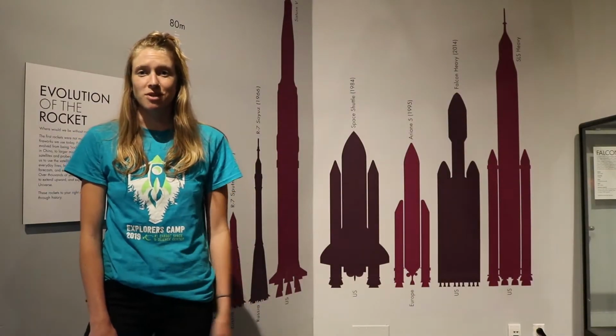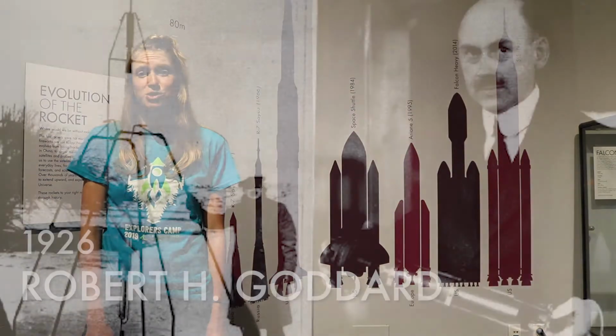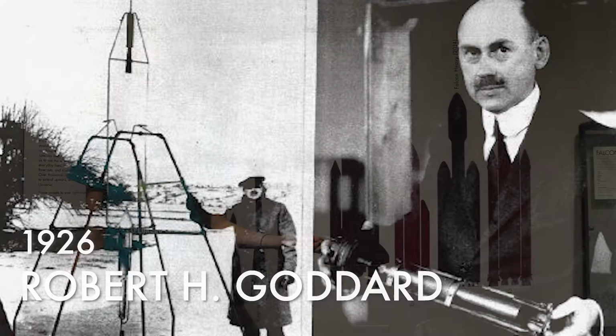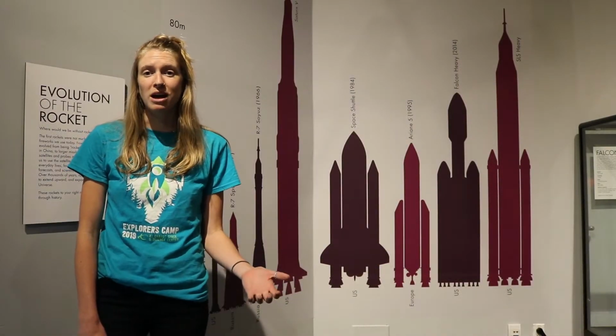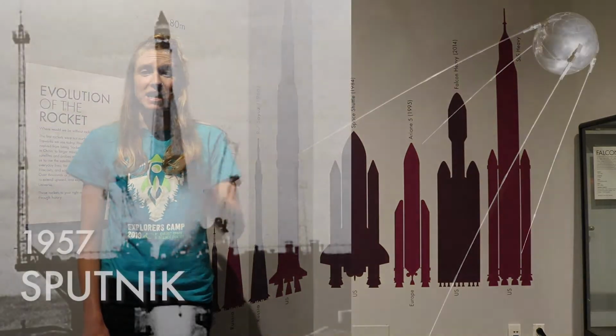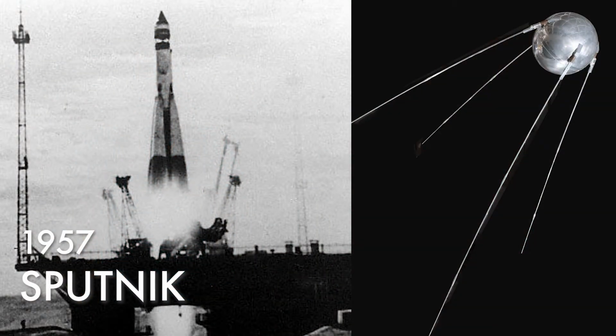Humans have been launching rockets since as early as 1926, when Robert H. Goddard made one of the first liquid-powered rockets known in existence. However, it took a while before we got rockets all the way up into space, and that was with a rocket named Sputnik. Sputnik was launched in 1957, and it was one of the first rocket ships to officially enter space.